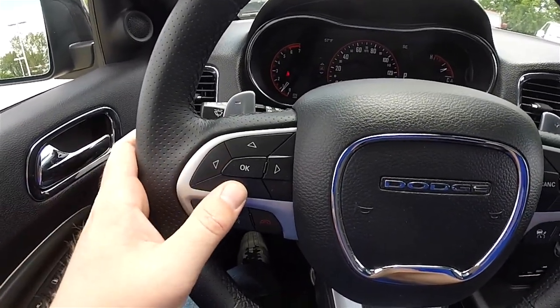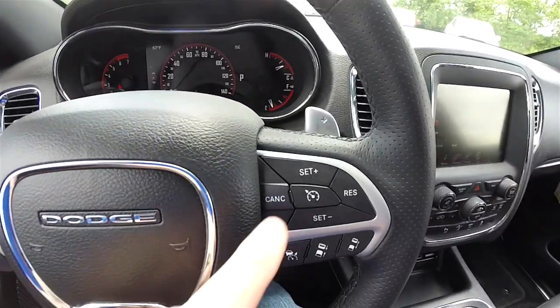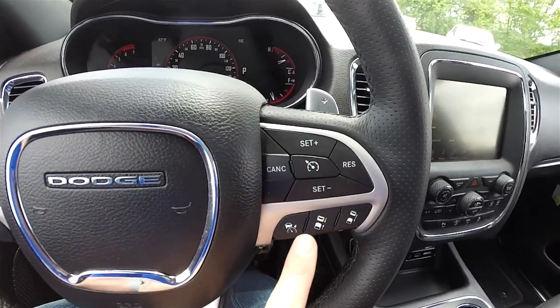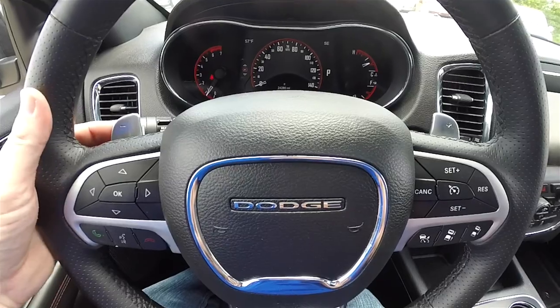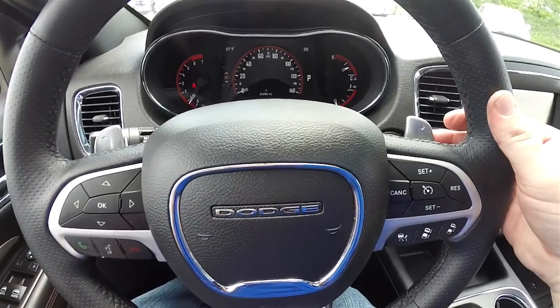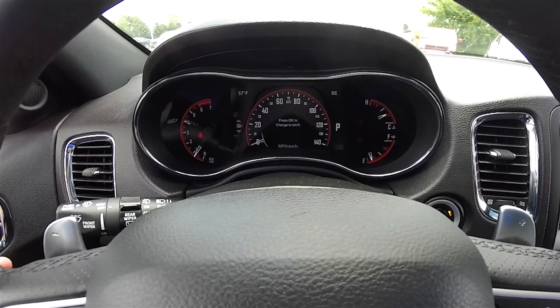Multi-view reconfigurable display controls. Uconnect Bluetooth and voice controls. Standard cruise control and adaptive cruise controls are all on the steering wheel. Shift paddles, left side is downshift, the right side is upshift. Reconfigurable electroluminescent instrument cluster.